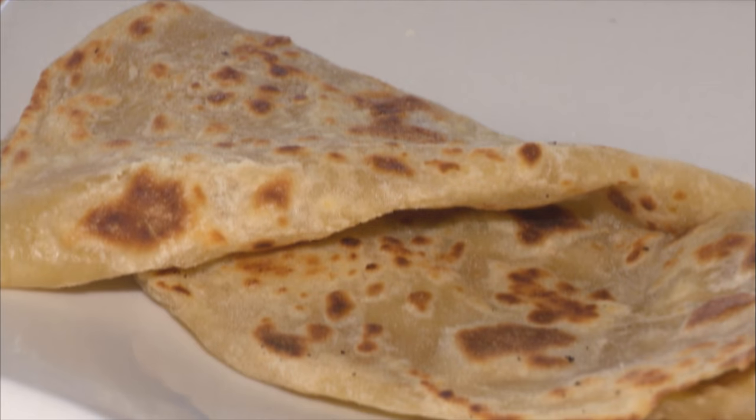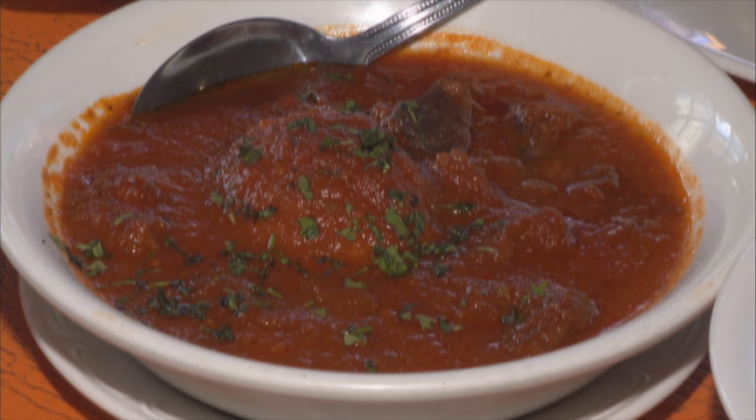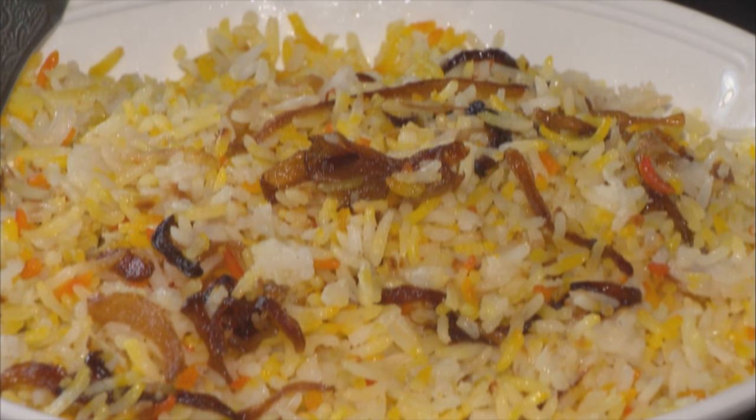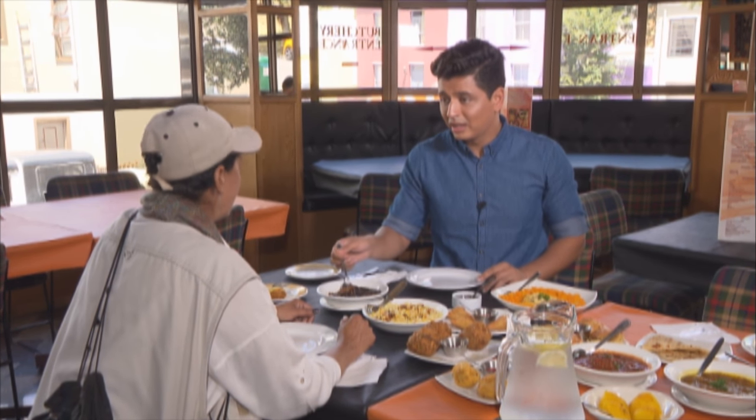Tell me a bit more about your traditional Cape Malay cuisine. Cape Malay food is a mixture. A mixture of Indian food, Malaysian food, Dutch food, British food, German food, French food. It's all combined. So tell me a bit more about this. This is now a sweet and sour lamb. Oh, and look how easily it comes off the bone.